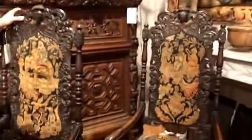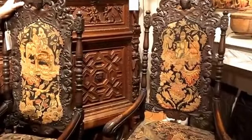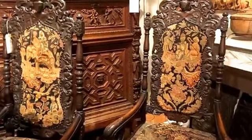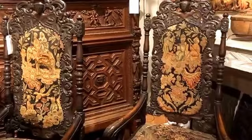So this is 17th century. These would love to be 17th century, but they're actually English from the 19th century. You see tons of this kind of thing today. It's terribly out of fashion, which makes it a great bargain. But I love it because it's so over the top. I always say it's so bad that it's good.